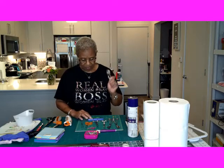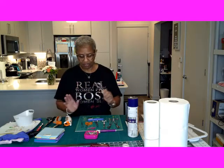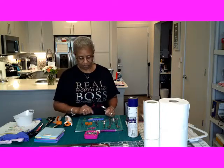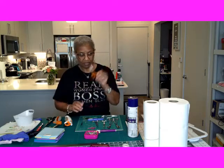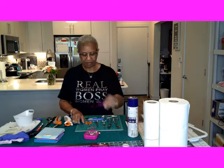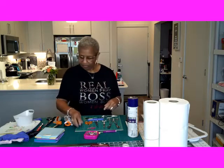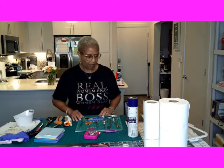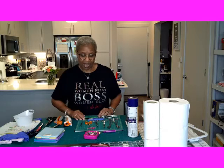I got this out of Joann, but I think I've also seen them in Walmart, and quite a few things are in Walmart. You can always get snippers. You can get these, and you can definitely get tweezers. And of course you can get scissors. So Walmart is a place that you can go to get some of these items.